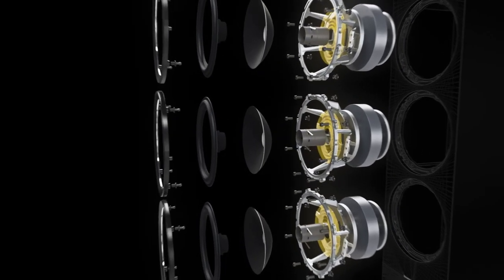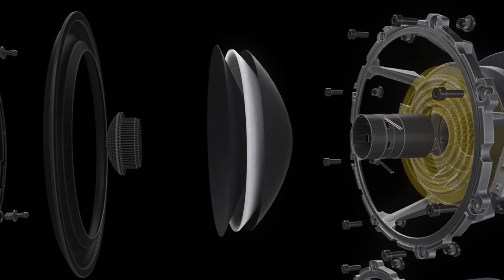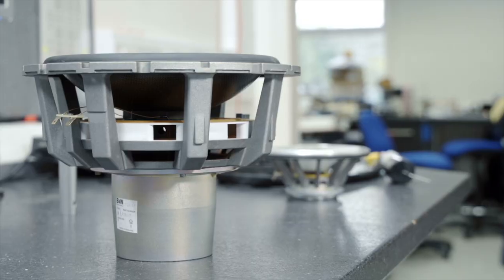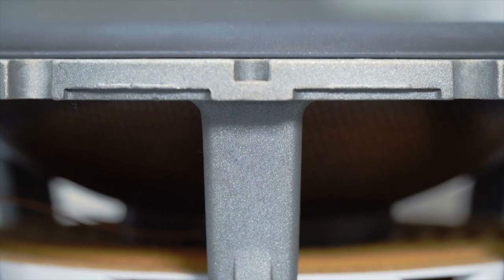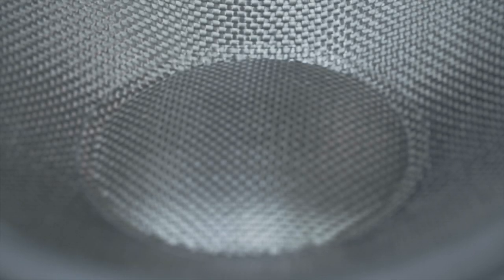We'll also look at detail. The more we understand about the construction of a cabinet, the more we understand about the behavior in a crossover, the more we can optimize. So measurement, simulation, very powerful tools that we use to try and optimize a structure, optimize its behavior, and maximize its potential performance.